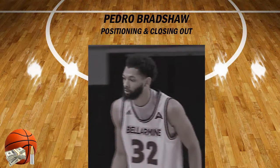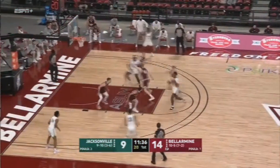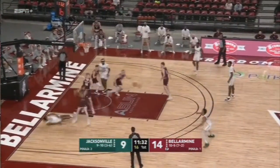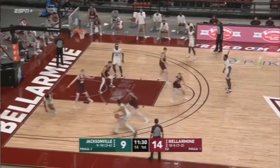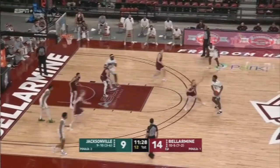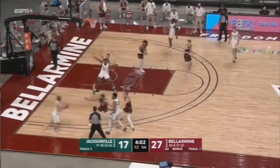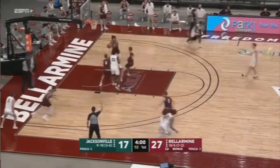And there's Ben. They backdoor you. Bellarmine, 5 buckets, 4 assists so far. DeVault picking that assist up on the pass to Free. Been that way all year, the leading scorer on this Bellarmine team. They've got to get it to him right there.